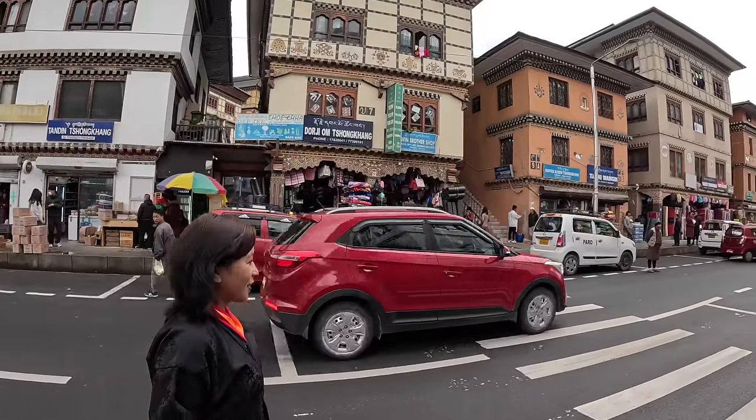Yeah. We already come across some meat shop. And our objective is actually to visit the vegetable market to see how is the situation there and what they are selling, what they're eating, and we will also do a little bit shopping. And this is the main street, basically.